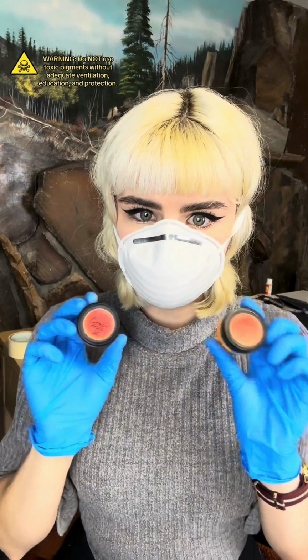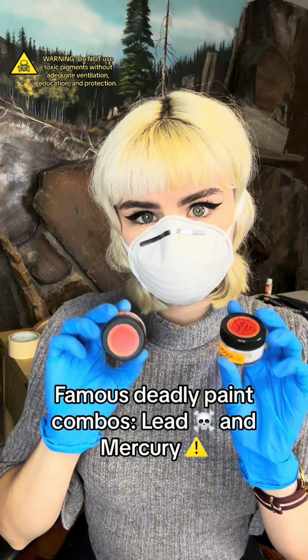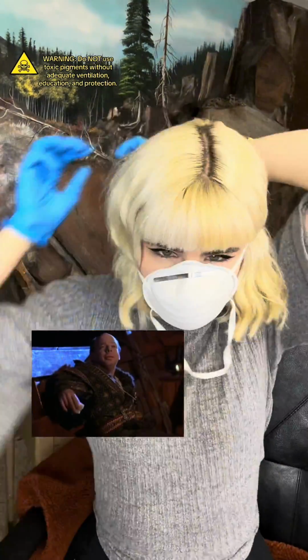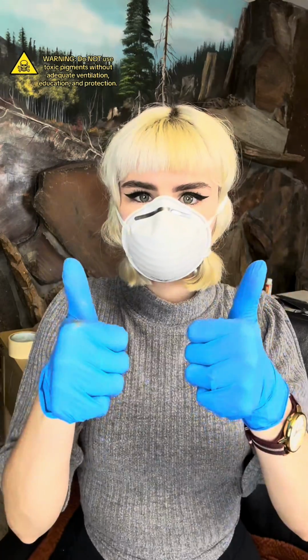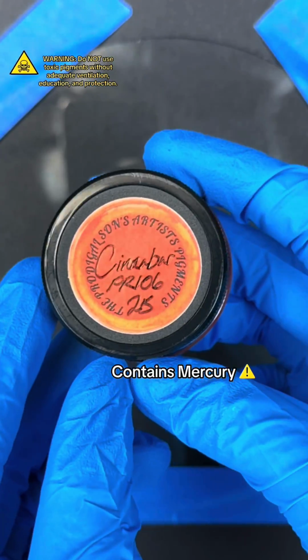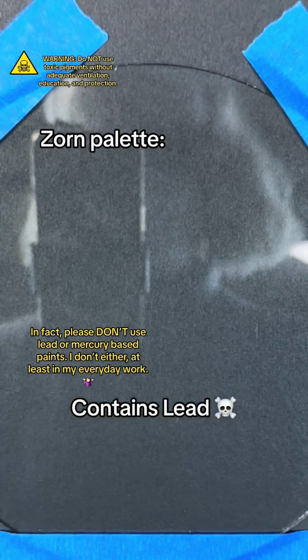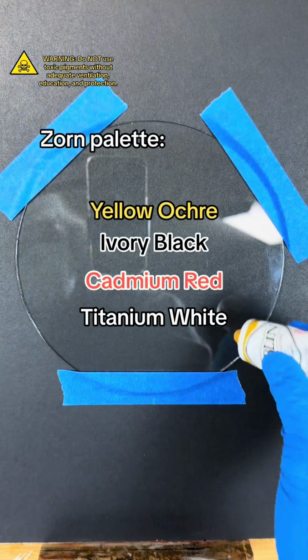What if I told you that these toxic paints could actually save your life when it comes to picking colors for your art? That would be inconceivable. That's right, today we are recreating the authentic Zorn palette. But don't panic! You don't actually need cinnabar or white lead like I'm using here. You just need yellow ochre, ivory black, cad red, and titanium white.